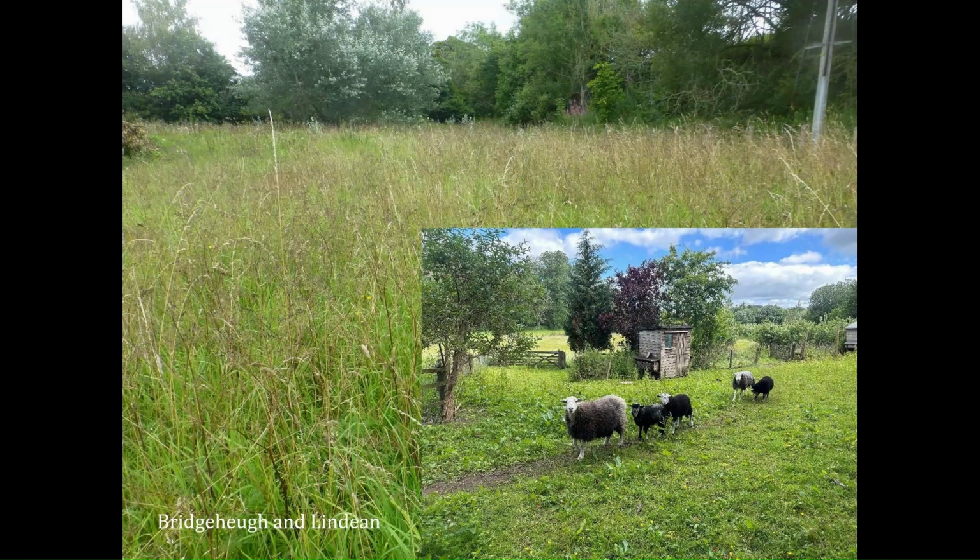So what happened here was I asked the person who manages the fields to graze the sward down really, really low with these lovely Herdwick sheep that he has. So we grazed it down really low. When I turned up, there was actually quite a lot of bare ground already. So I seeded straight into the bare ground and asked Hamish to put the livestock back on to trample the seed back into the ground.